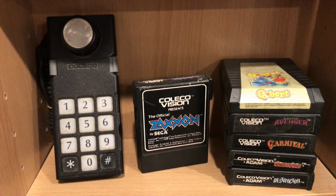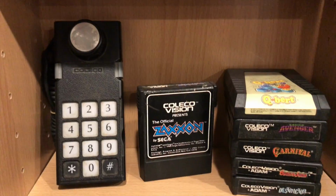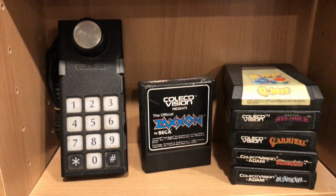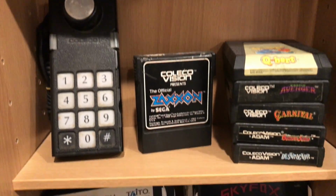Coleco is just an awesome system. If you've never played with it, start doing some research, do some emulation. It wasn't arcade perfect, but it was such a light years ahead system over the 2600 back in the early 80s, and what a blast that system was.